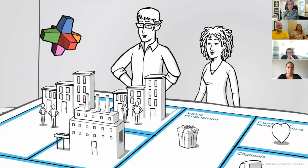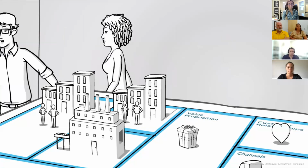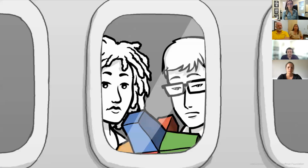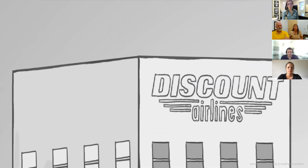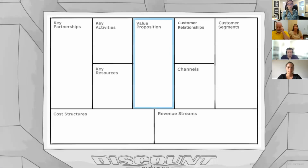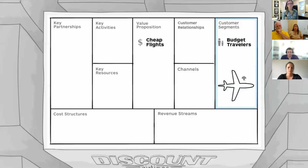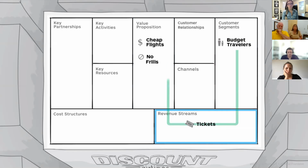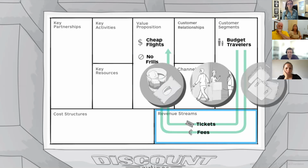But before you make a model for yourself, it helps to see what a breakthrough business model looks like in action, like this one. Low-cost airlines revolutionized air travel thanks to their disruptive business model. Let's first look at their value proposition. A low-cost airline offers ultra-cheap flights to their main customer segment, budget travelers, by adopting a no-frills policy. And this leads to additional revenue streams because customers pay for their ticket and additional fees on items like food and drink, priority boarding, and luggage.